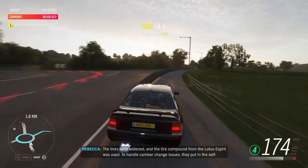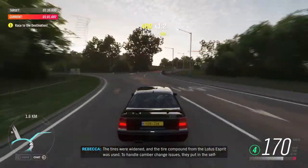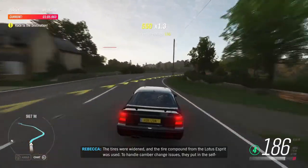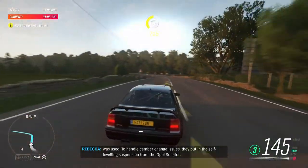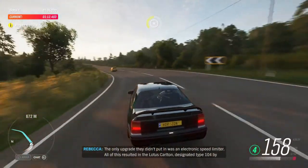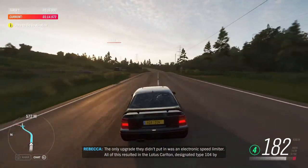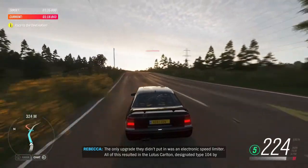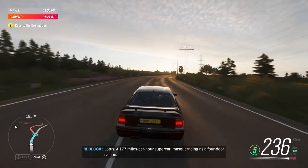The tyres were widened, and the tyre compound from the Lotus Esprit was used. To handle camber change issues, they put in the self-levelling suspension from the Opel Senator. The only upgrade they didn't put in was an electronic speed limiter. All of this resulted in the Lotus Carlton, designated Type 104 by Lotus.